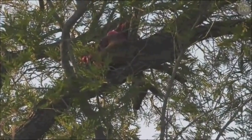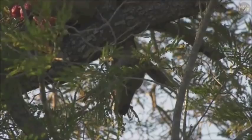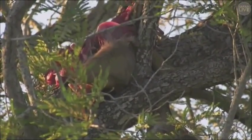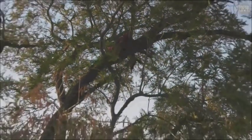Brenda, you're wondering what kind of kill he's got? Well, he's got an impala. Now, an impala for us is basically like a deer, a medium-sized antelope. You can see it's draped over the branches there. He's probably been here, I would say, if not from the early hours of last night, then yesterday, because he's eaten the whole back end of it, and then up towards the chest area.